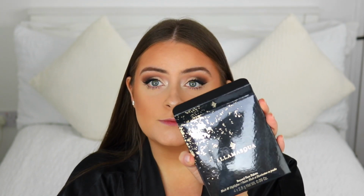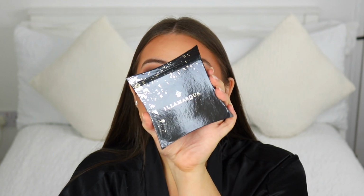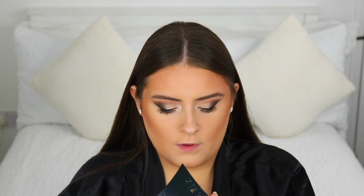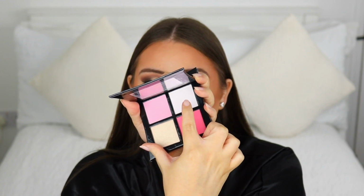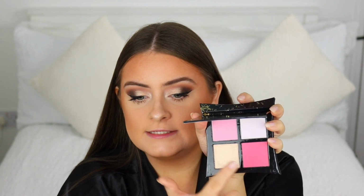Now I've got this palette here from Illamasqua, which I'm really excited to try. It's this one here. It's part of their new Treasure the Beyond collection. So this is it here, and this is the inside. We have a few highlights and a few blushes in this palette, so we have two kind of pinkier blushes here and two highlights here. The highlights are OMG and Days. OMG is my favourite from Illamasqua, and then the blushes are Katie and Hussy. So this one's Katie, this one's Hussy.